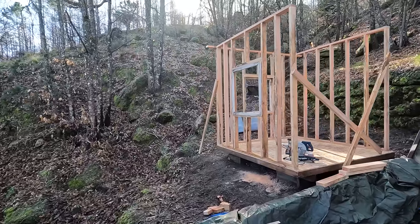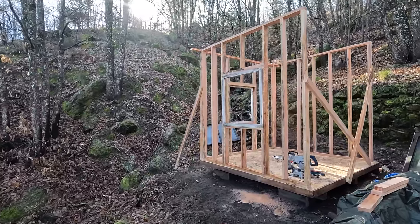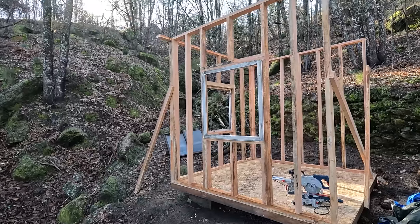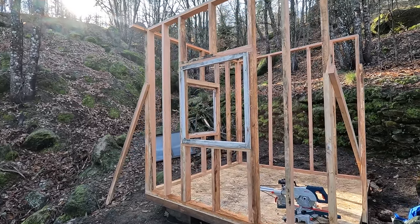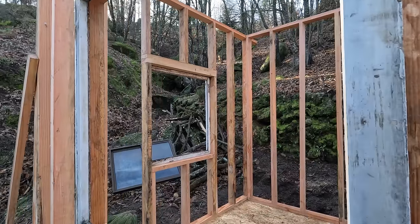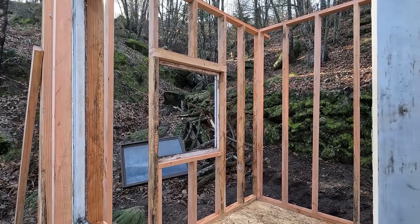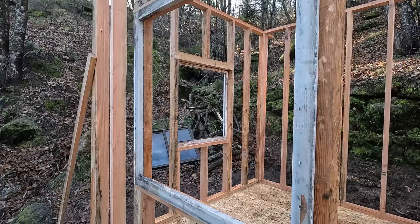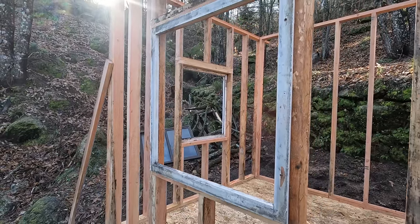How good is this now looking? I got three walls in there, two windows, and now I just need a door to get it completely framed before I move onto the roof, which is exciting. Look at that. I placed these windows so you can see through one and then through the other. They're just perfectly placed, let me show you.